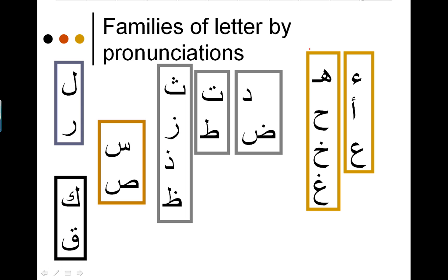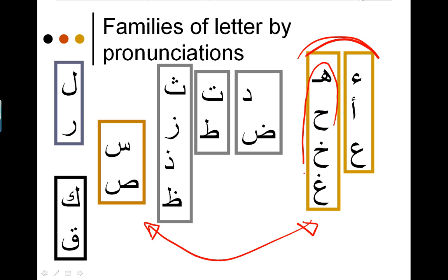So for example, these two groups are similar in the way you pronounce them, and these two groups have nothing related. Groups that are in the same rectangle are very similar, and I will discuss each rectangle in a lesson. For today's lesson, we're going to take the most demanded one. It's this one. It's the ha, ha, ha, ra group. Okay? So, let's go.